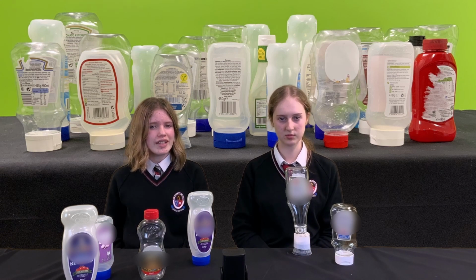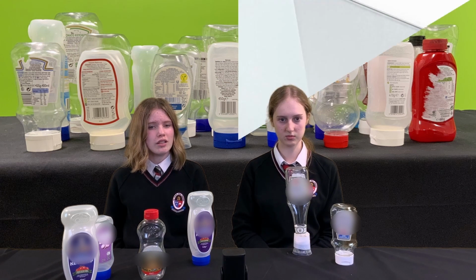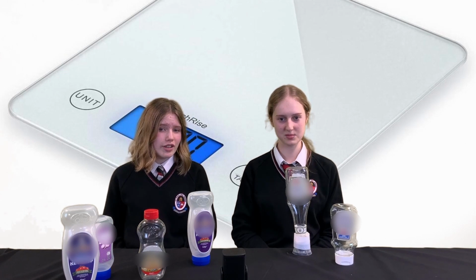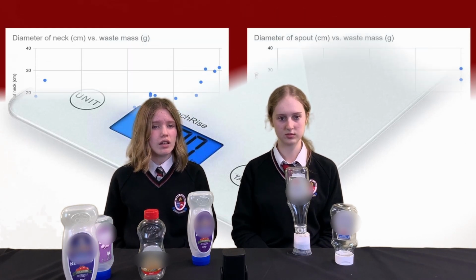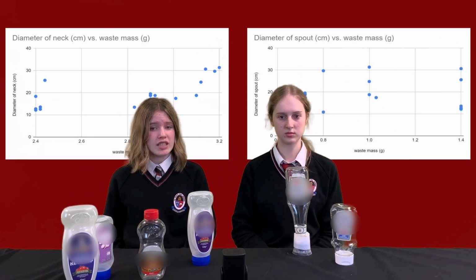We then needed to find out how much waste sauce was left in the bottle. We weighed each bottle on a sensitive scale. We then washed each bottle thoroughly and placed it in a blast dryer to ensure it was completely dry, and weighed it again. We also measured the neck diameter and spout size of each bottle with the vernier calipers. We then analysed our results.